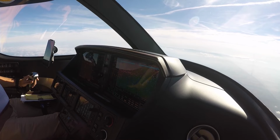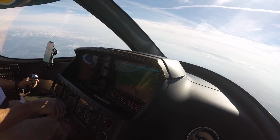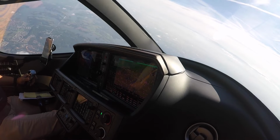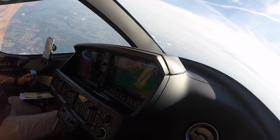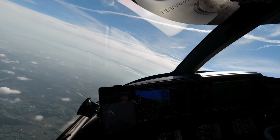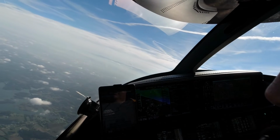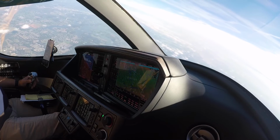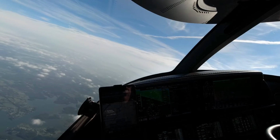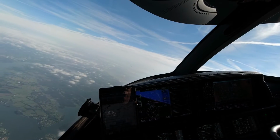Niner Juliet Mike, turn left heading 050. Left 050, Juliet Mike. Kronos 1092, Knoxville departure, radar contact, maintain 6,000, turn right heading 320. 320, maintain 6,000, Kronos 1092. Niner Juliet Mike, descend and maintain 7,000. Descend and maintain 7,000, 9 Juliet Mike. Blue Streak 5307, descend and maintain 8,000. Descend and maintain 8,000, Blue Streak 5307.